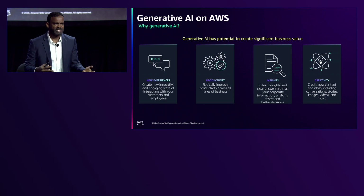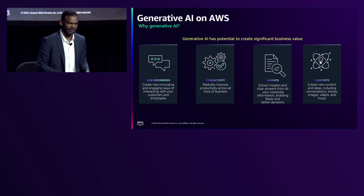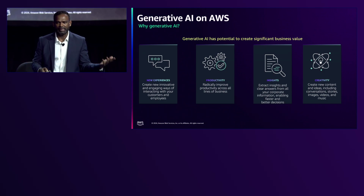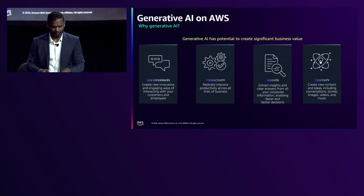The third one is insights. How do you find insights from this large amount of data? Finally, creativity. How to create new content. It could be images, or movies, or text. How do you create this? For all these 4 different areas, we can use Gen AI.